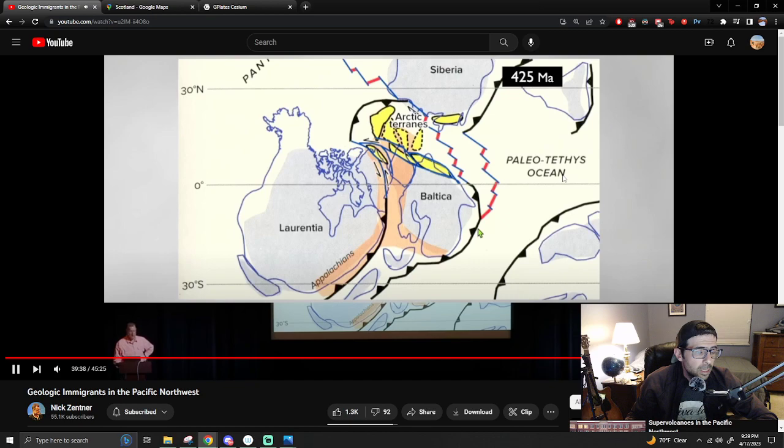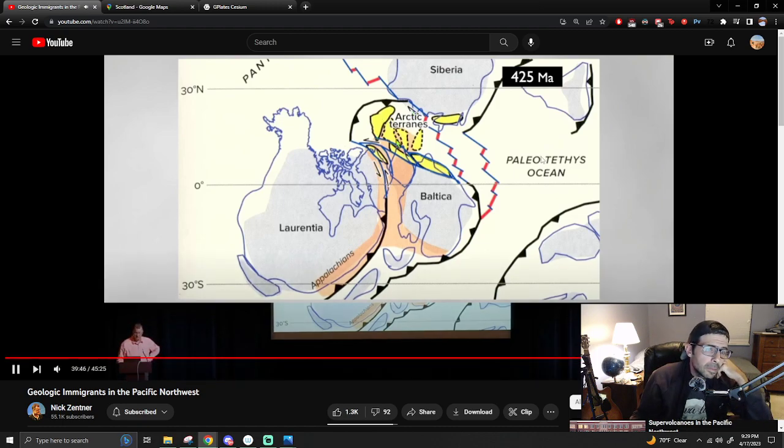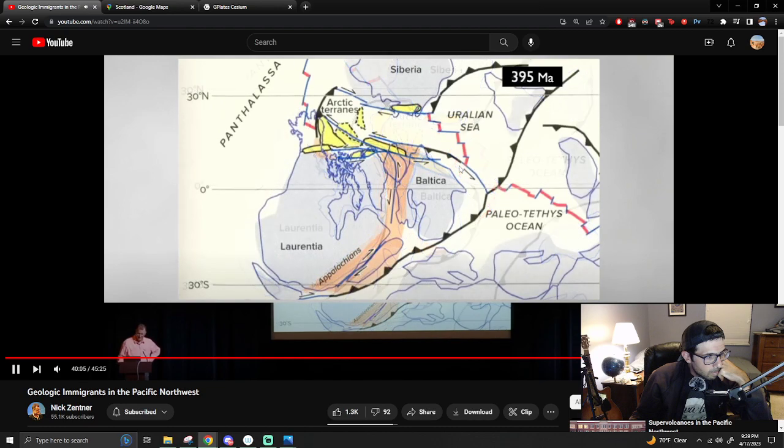So let's do it with some other maps from Joanne Nelson. Here's the time. Here's our Northern European scraps. And they're leaving Northern Europe, and they're somehow going to get all the way around the Horn. Alaska doesn't exist at this time, by the way. All the way around the Horn, and we're somehow going to have them land in the Pacific Northwest. You want to do it? Let's do it. Doink.